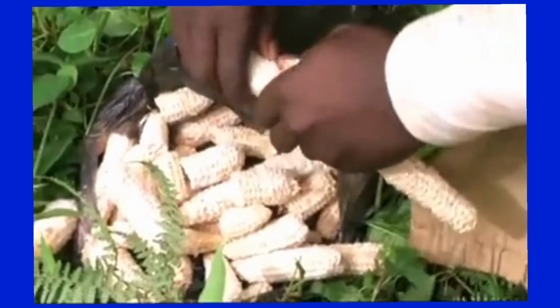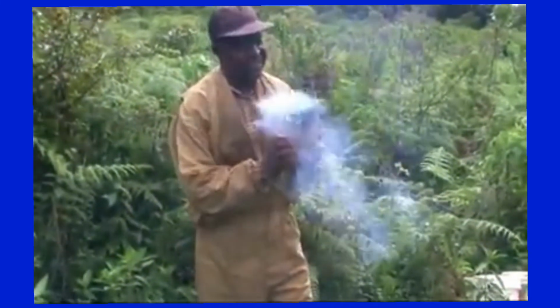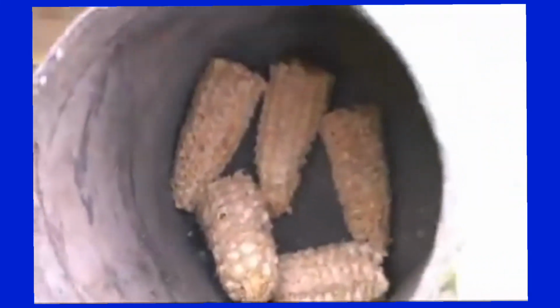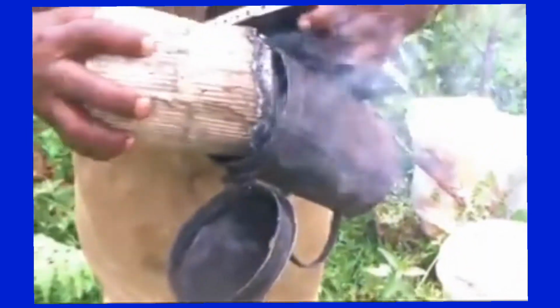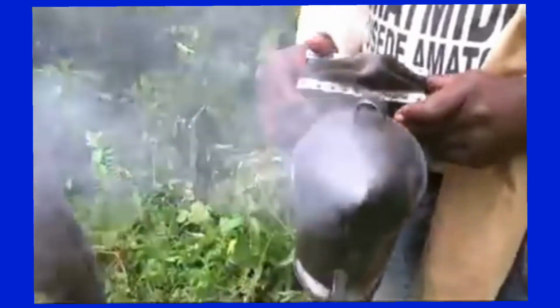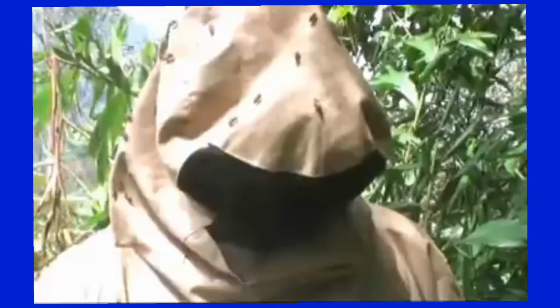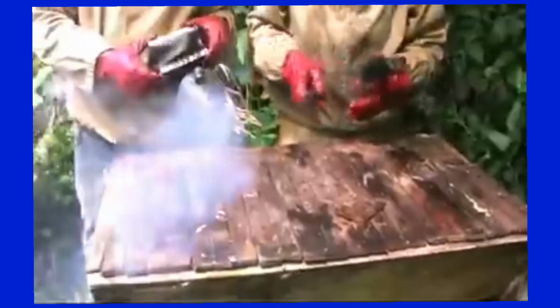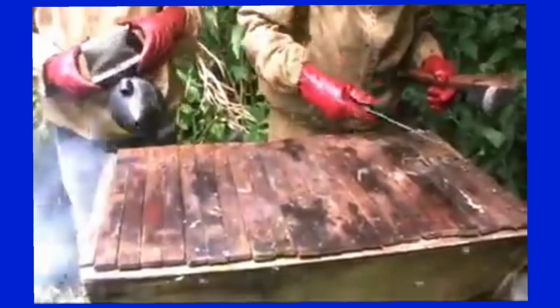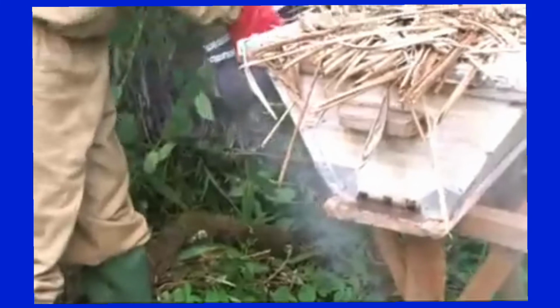Dry maize corn stalks and cartons are preferable, as they will produce thick coal smoke. This type of smoke keeps the bees calm. Do not forget your bee suit, a knife, bee brush, and a container when going for honey harvesting. Smoke around the hive and the entrance of the hive.